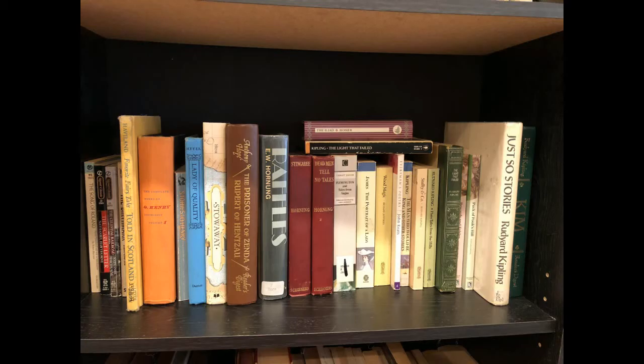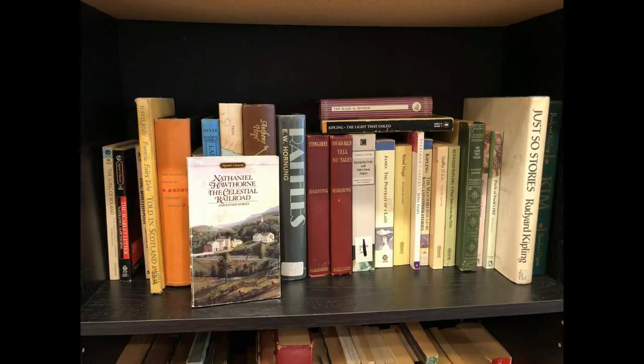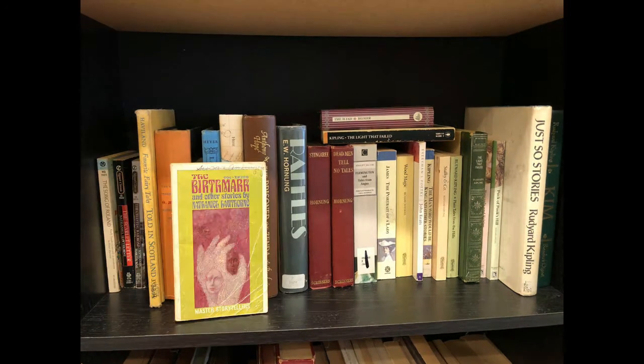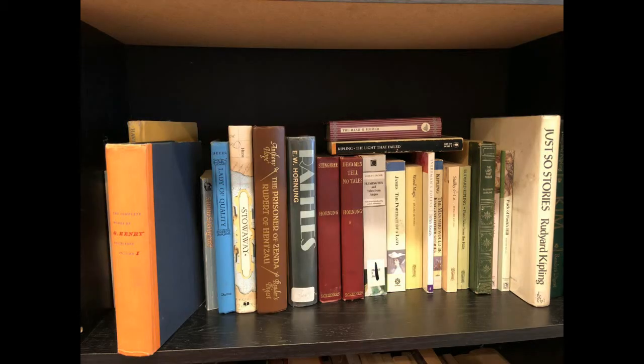And then on the next shelf, we have The Song of Roland, The Scarlet Letter, The Celestial Railroad, and The Birthmark. Then Favorite Fairy Tales Told in Scotland. I do love good Scottish fairy tales. Then The Complete Works of O. Henry, only Volume 1, so I'm missing Volume 2.